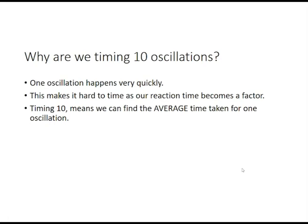So why are we going to time 10 oscillations? One oscillation happens very quickly. This makes it hard to time as our reaction time becomes a factor. If we time 10 oscillations, it means we can find the average time taken for one oscillation.